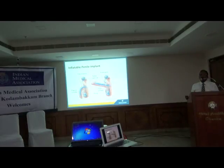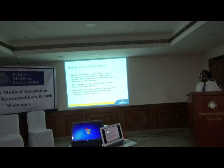The options are implants, which can be semi-rigid or inflatable. The inflatable devices are the gold standard, but again this comes with a cost, 4 to 5 lakhs for the implant. The inflatable ones are for much younger people, and older people can go for semi-rigid implants. Semi-rigid implants can be done as day care.